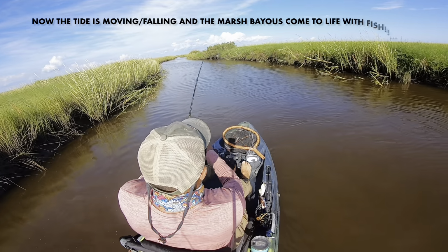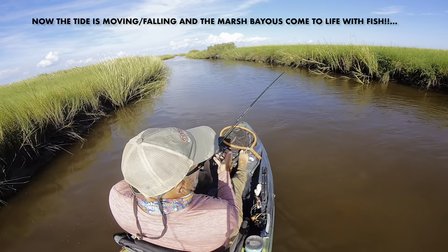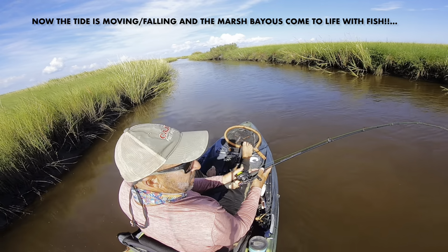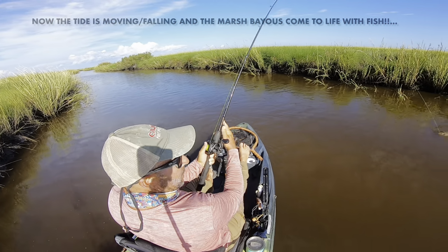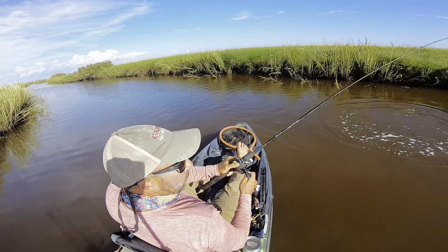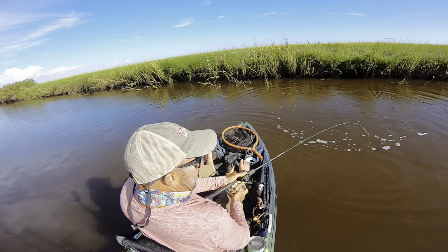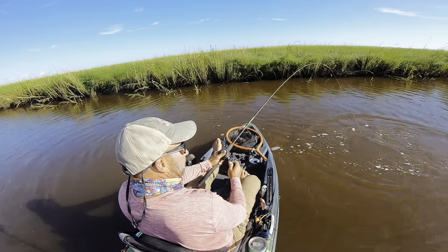Oh man, it's taken a while. We're back in the marsh again, and we just got thumped. This thing was ripping drag on me, going behind the boat. If I can get him in, this will be keeper number 4. Louisiana limit. They dropped it from 5 to 4. I'm trying to feed a couple of people back at the hotel.